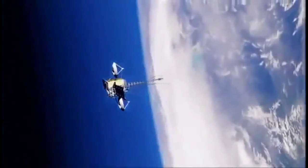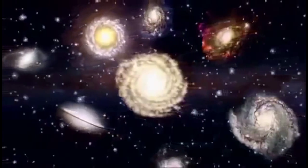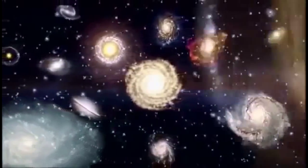Our satellite data now has revealed the fact that 73% of the matter energy content of the universe is dark energy. Dark energy, which was once Einstein's blunder, is now known to be the dominant force in the universe. His blunders are our great discoveries.